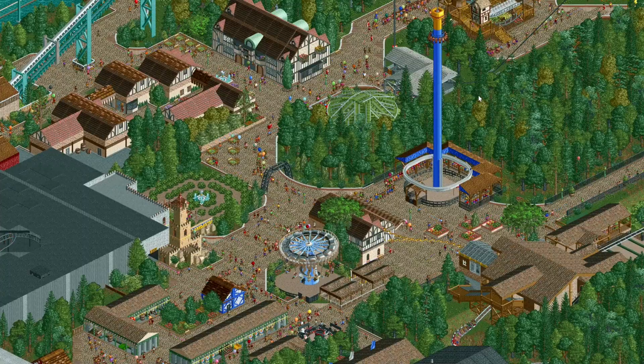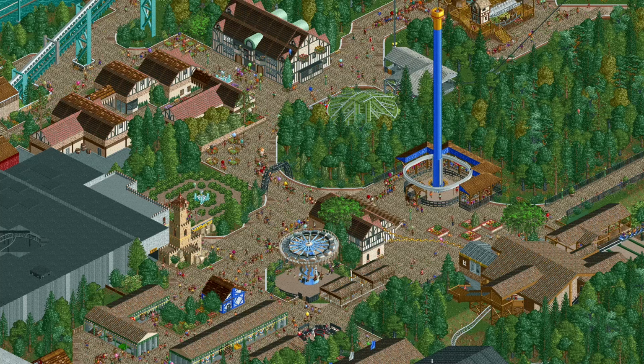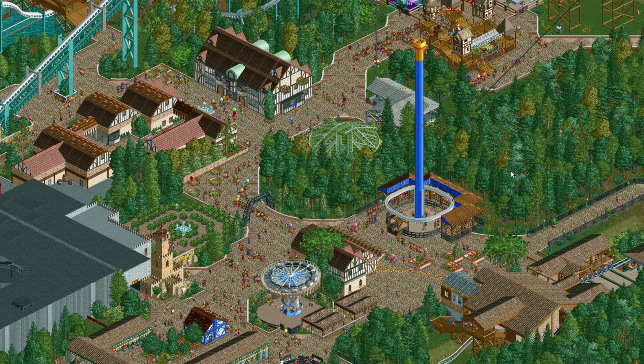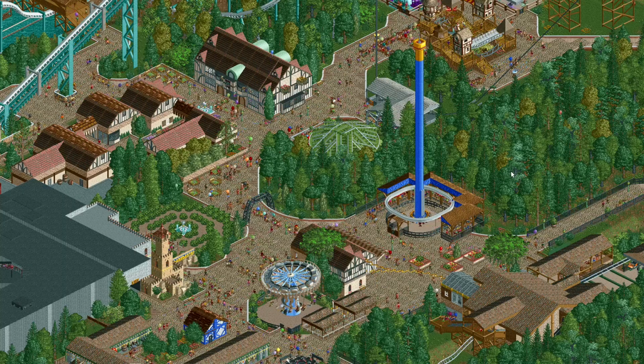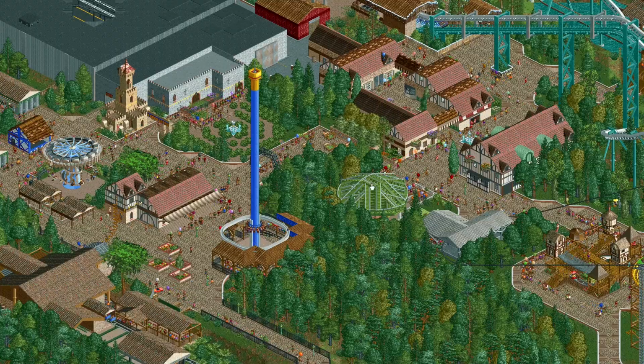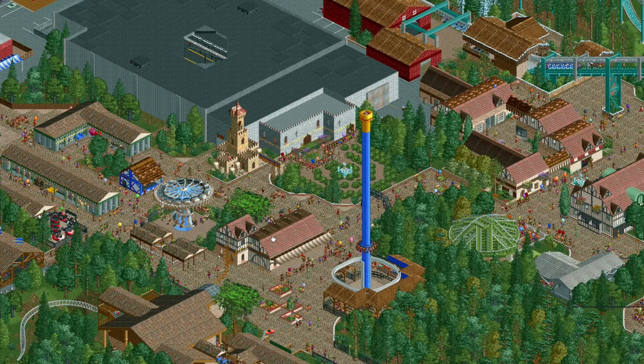We've got our Roto Drop mock tower, which has been torn down as of last year, I think, but I still wanted to keep it in my build because there's not much else going on in this part of the park. It's always nice to have another tall eye catcher here to make this area look interesting.